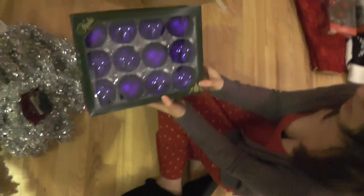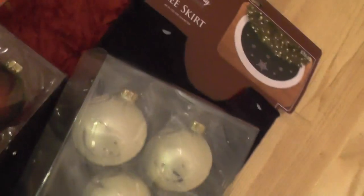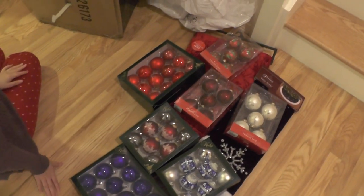So we not only got the red, we got the blue variety, okay? And then more of the icy blue, and then we got more red. So as you can see, we've got a wide variety of ornaments that we could choose from. And I think ultimately what we're going to do this year is we're probably going to go for the more traditional look of the red and green, okay?